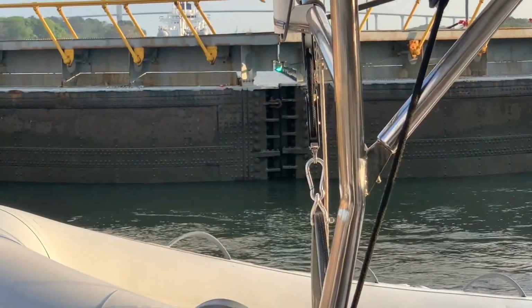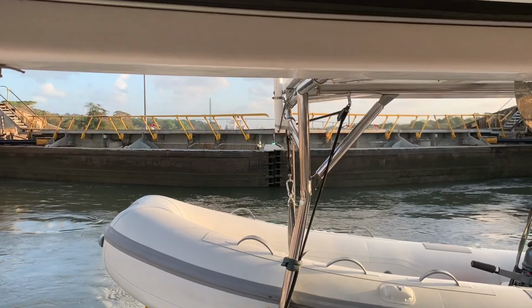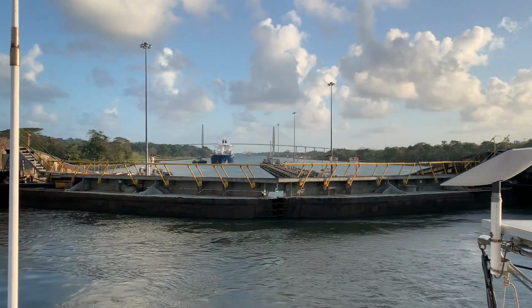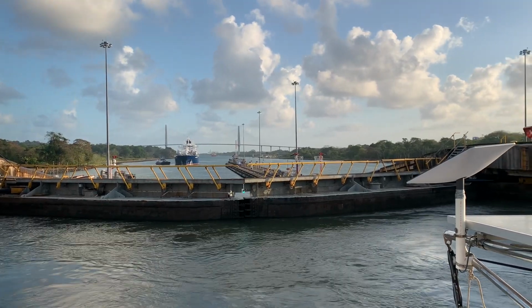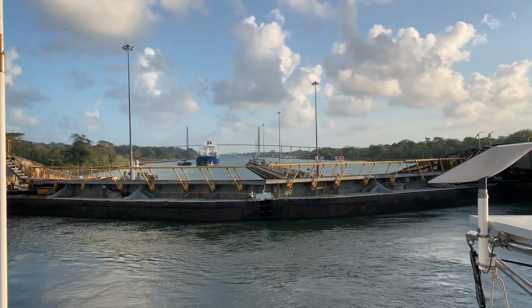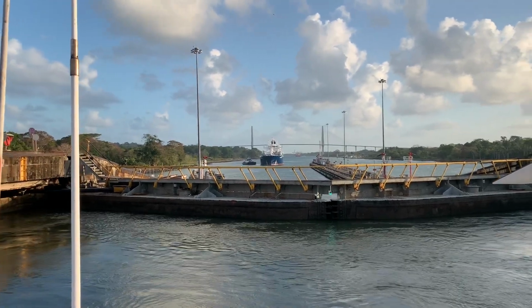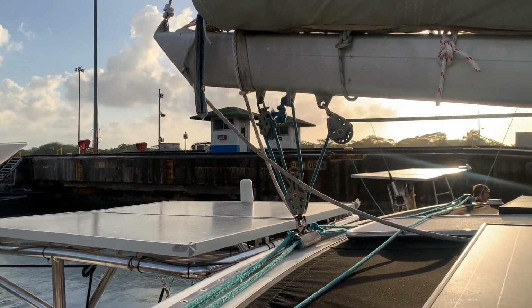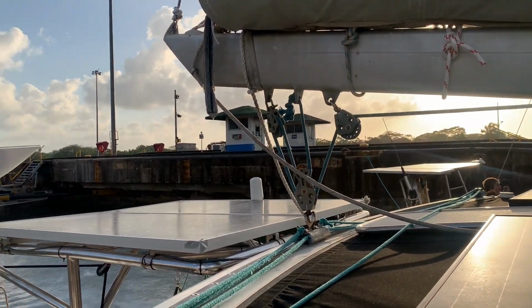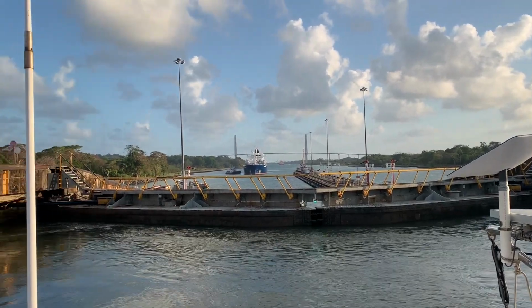The water's come right up now, we're almost at the top of the gate. There we are, almost up in the first lock, and some ships lined up behind to come through. Early morning sunrise on the 29th of March 2023.